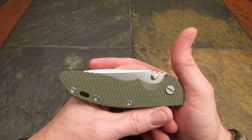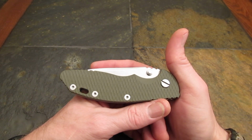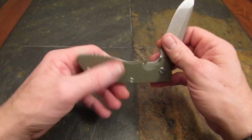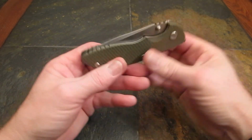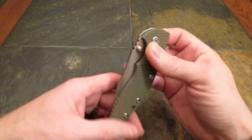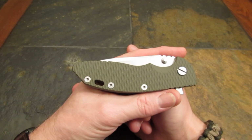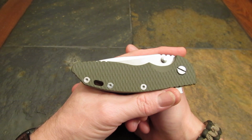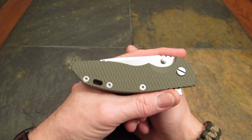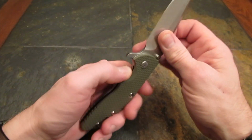A used Sebenza you can buy for less than MSRP. Hinderer, you're going to pay, what, 30, 40% more than MSRP? Which is kind of sad. I think, although they're different, the Sebenza and the XM-18 are extremely comparable knives in quality, durability, and the ability to work. And well, they ought to be about the same price.